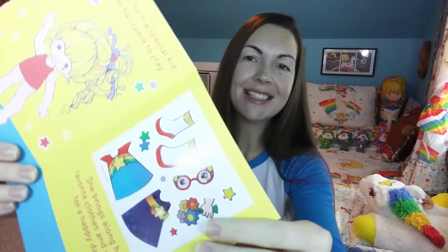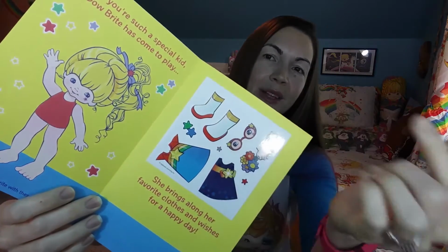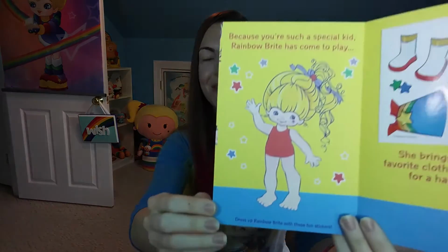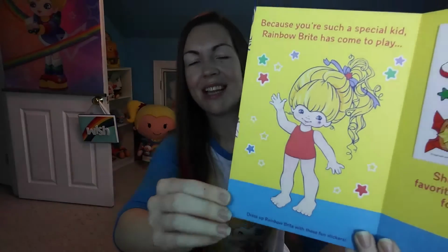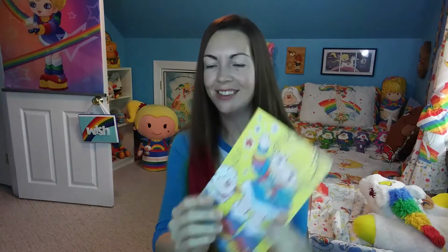She's got these funny glasses you can put on her. She can hold flowers. And then she can wear these cute little socks and slippers. Which is good because her legs and feet look a little weird to me. I don't know if they're just disproportionate to the rest of her body, maybe a little bit. I don't know, her feet look just way too big. But they would be covered up as soon as you put that on, so it doesn't really matter. I'm just being nitpicky.